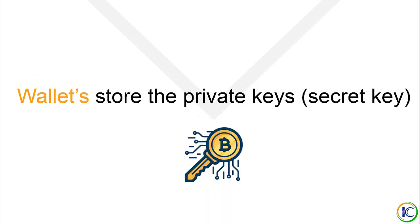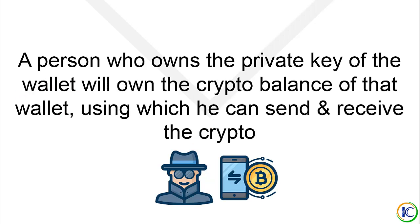What these wallets have is an important piece of information called the private keys, also called secret keys. Anybody who has access to the private key of that particular wallet will also be the owner of all the cryptos stored in that wallet. And using these private keys, the person can send and receive the cryptos stored in that wallet.